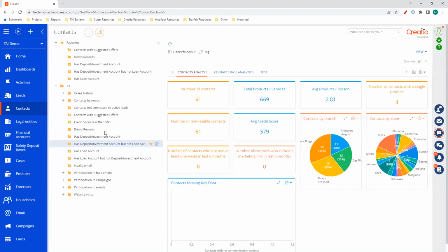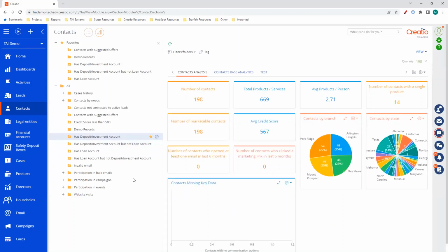So just a quick view of some of that analysis that you could do here. Let me find a slightly bigger group here just to get you a little bit more data points. You can do a variety of different types of data analysis directly in here, again minimizing the need to export to Excel. Anything from how big is this group to understanding what products and services they have. Are they marketable, or have they opted out? How many of them have opened emails in the last 6 months? It's a demo system, so I haven't sent a lot of emails out, which is why I've got nothing there.